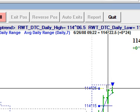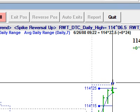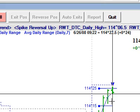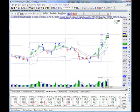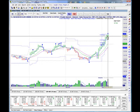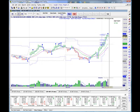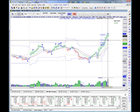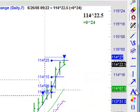Here we are. The high of this was 26. I was at 114 and 25. I did clear out my positions. Now just so you know, if this would have not cleaned me out at 25 with the profit target that I set in the market, I would have definitely made sure I had taken at least 15, if not moved the trailing stop up a little bit higher to take advantage of the profit.